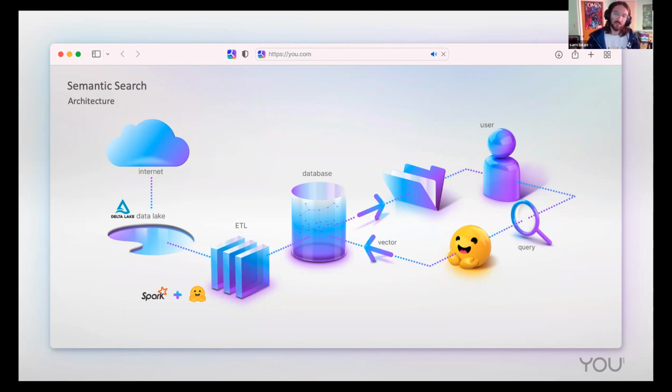One thing to call out is this is just one way that we retrieve documents at u.com. We have a number of different mechanisms that all work together to create the search results page that we put in front of a user. And today we're going to be talking more or less all about the lower left corner of this diagram, which is the ETL portion, which is how we use Apache Spark and Hugging Face together to do feature extraction across a very large number of documents.